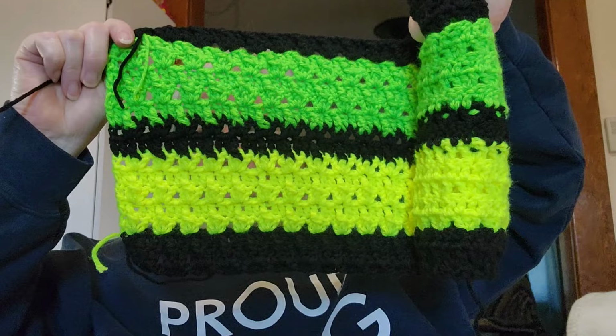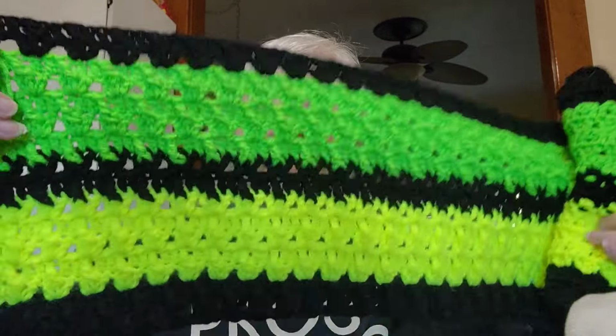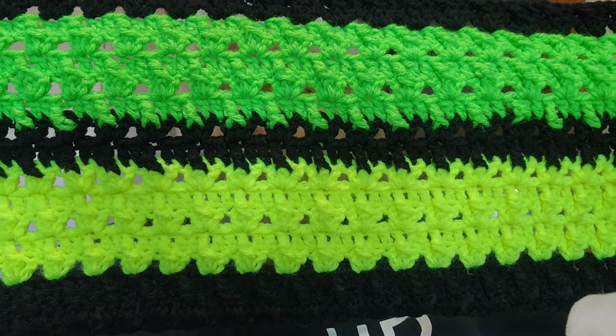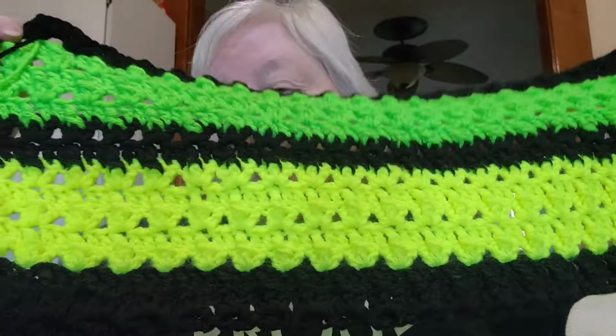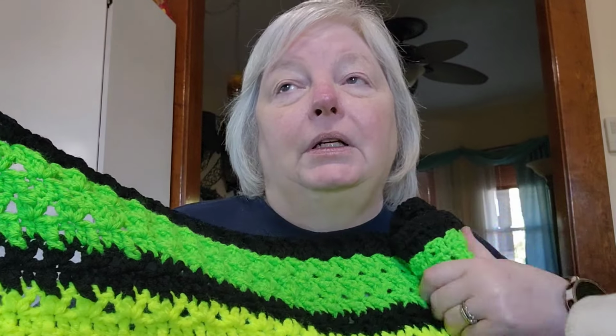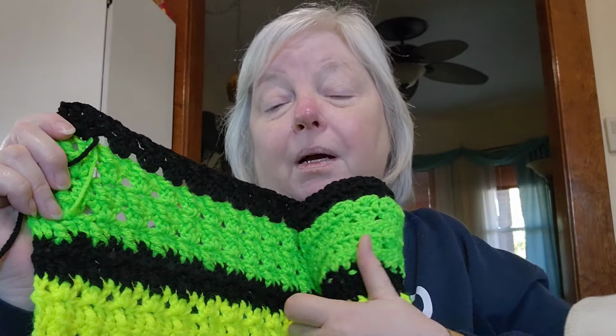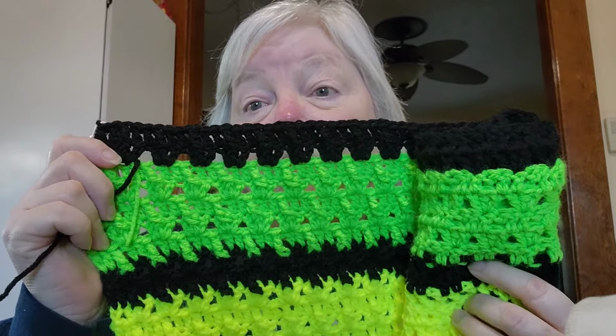Lovely, right? So when you put it together with the black, isn't this fabulous? Look at this. It's so cool. I totally love it. And it goes really fast. I decided to do a rectangular blanket versus the square, because I think it works up faster.